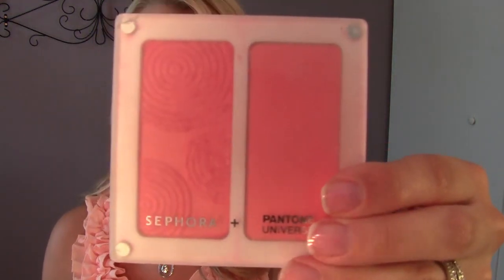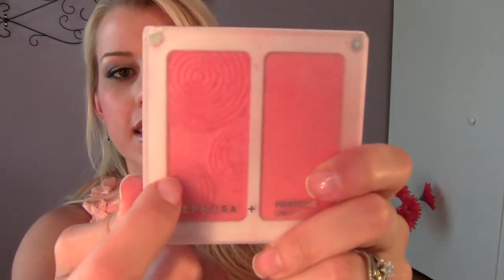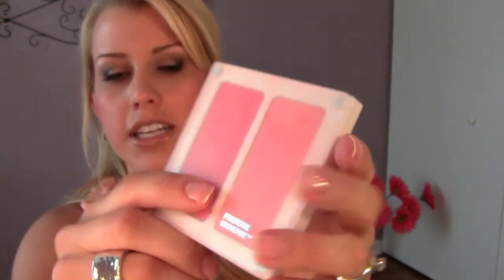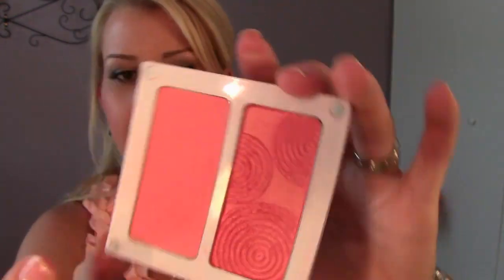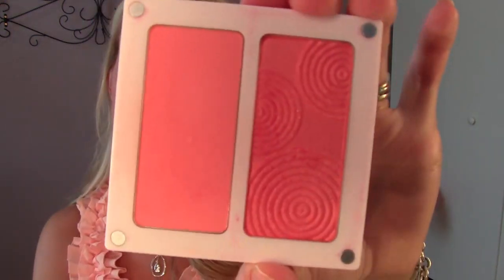This is the Sephora plus Pantone Universe blush duo, color of the year blush duo. And this is what it looks like. It's pretty big. You can see, compared to my face, how big it is. And this is in the colors Desert Flower and Coral. Desert Flower is a shimmery, Coral is pretty much a matte, and these are orangey coral tangerine colored blushes.